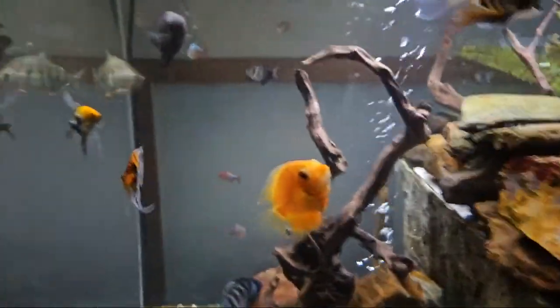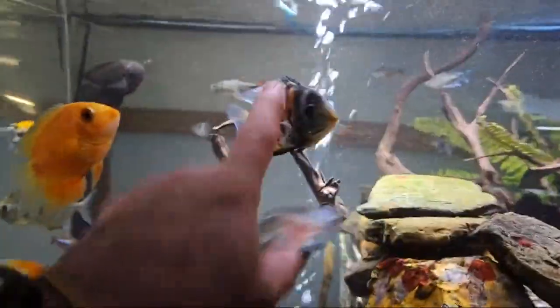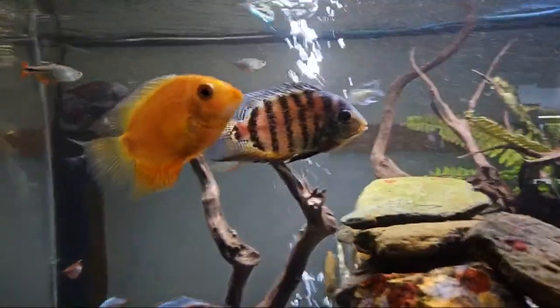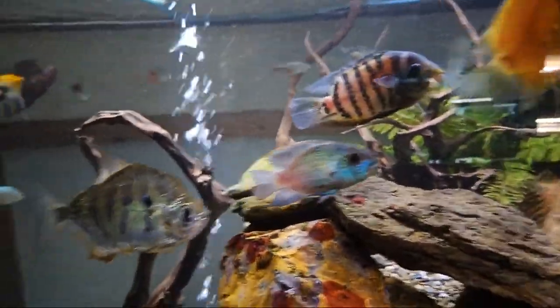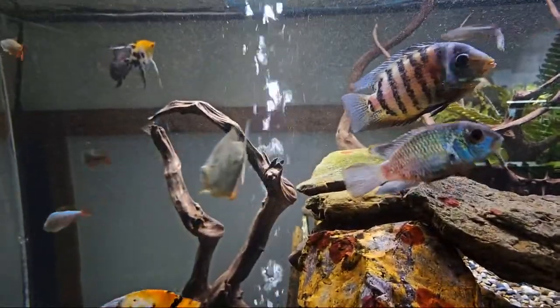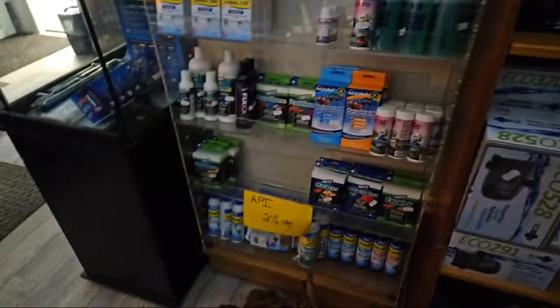This is stirred up now. I threw the wafers in there. The red tigers. I'm going to have small red tigers. It says small, so I might not get that many. But the blue ones, and then the weird name one, some kind of rainbow severum, blue severum, the red gold severums.